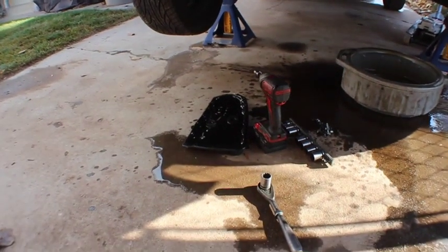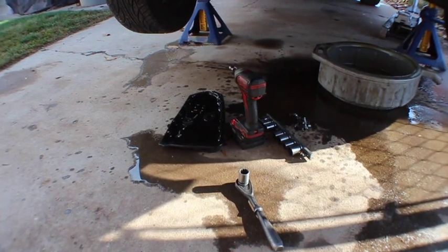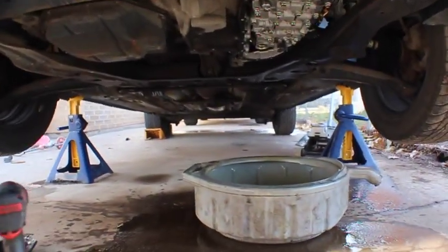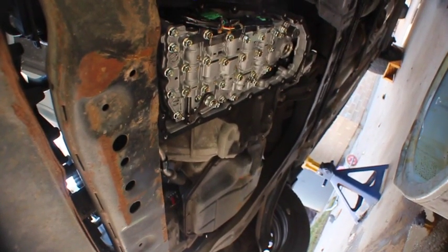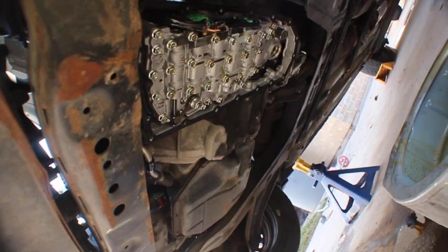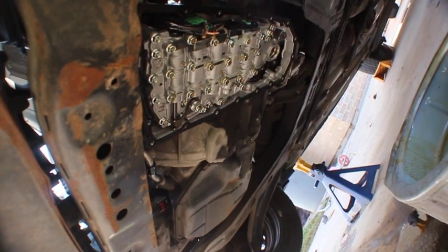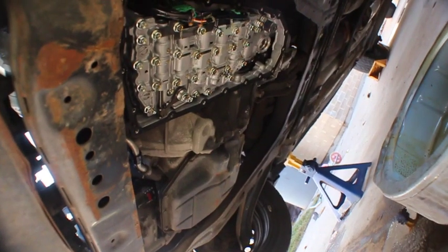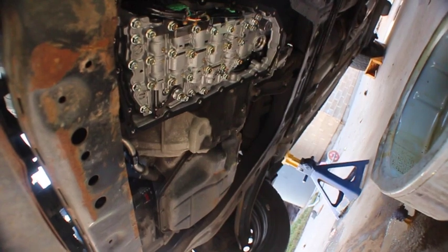So anyway, here it is. I already took the transmission fluid pan off just to save some time and not take a bunch of your time, guys. When I took it off and drained the fluid, one other thing you want to check is look for metal shavings. When you drain the fluid and inspect it, check your transmission filter. Also make sure it's clean, make sure it's not plugged, because that could also be giving you problems.